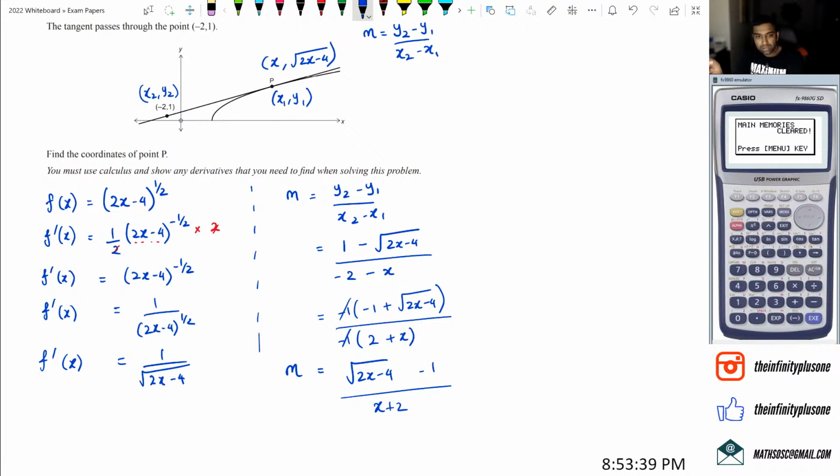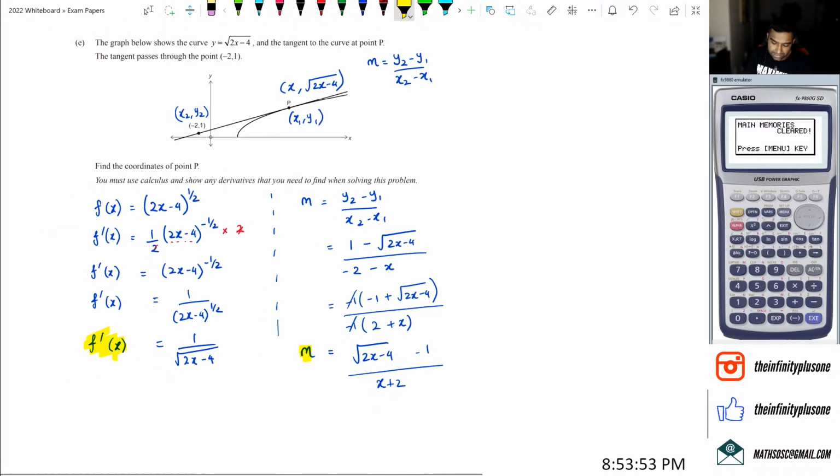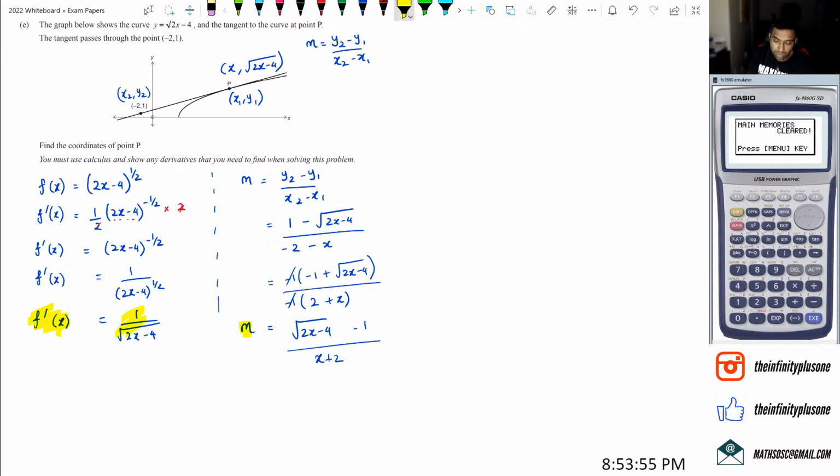But there's one more thing. We also know what the gradient is, because if you think about it, m is what the gradient is. Well, so is f dash of x. That's also another way of saying gradient. And at that x value, we can actually say that the gradient is equal to 1 over square root of 2x minus 4. So we can rewrite this as 1 over square root of 2x minus 4 equals square root of 2x minus 4 minus 1, over x plus 2.